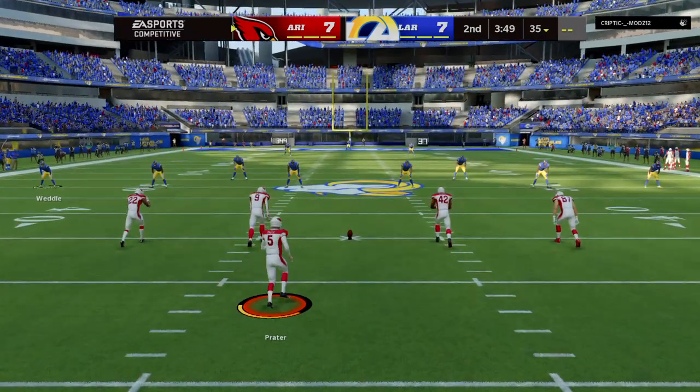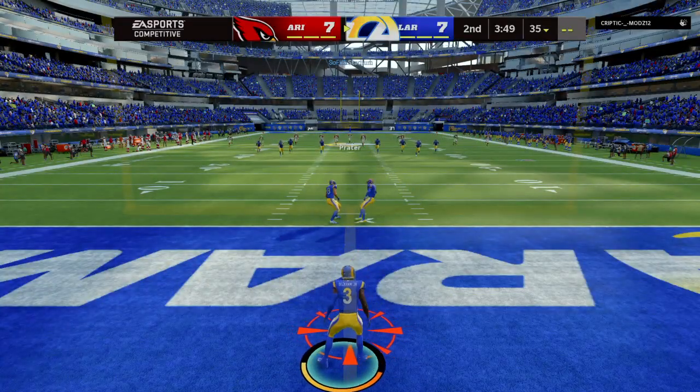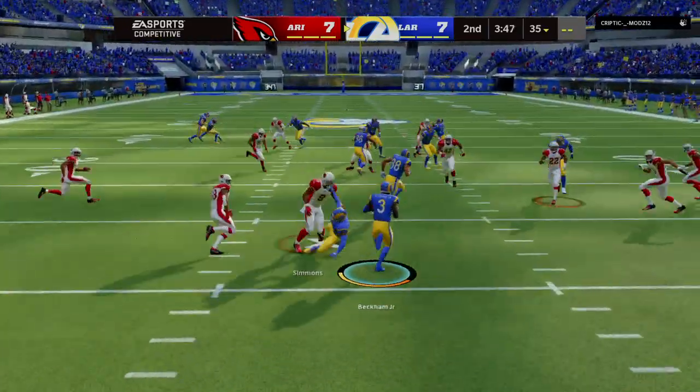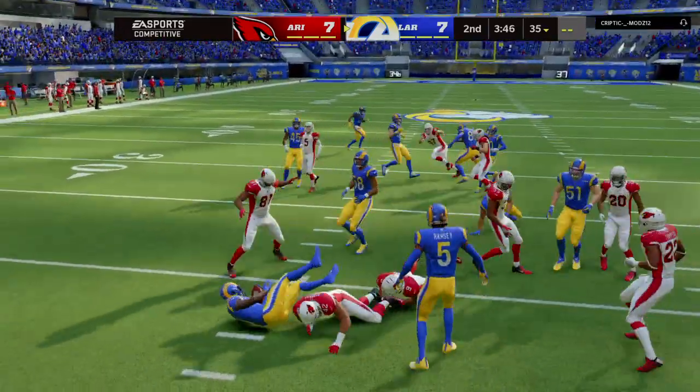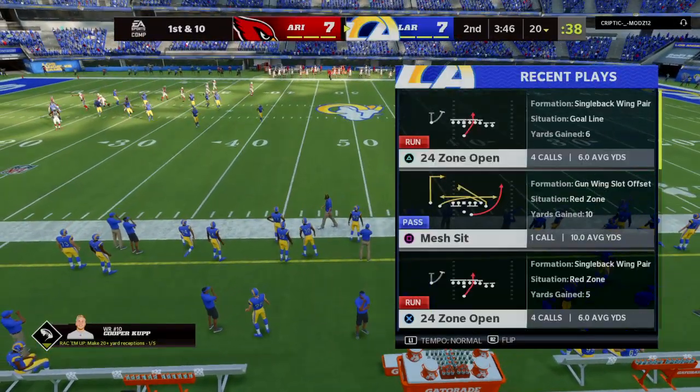Each team's had it. Each team has scored. 7-7 here as the kick's away. And from deep in the end zone, he's going to bring this out. And the decision to come out of the end zone is going to cost him 5 yards as he's taken down right at the 20.